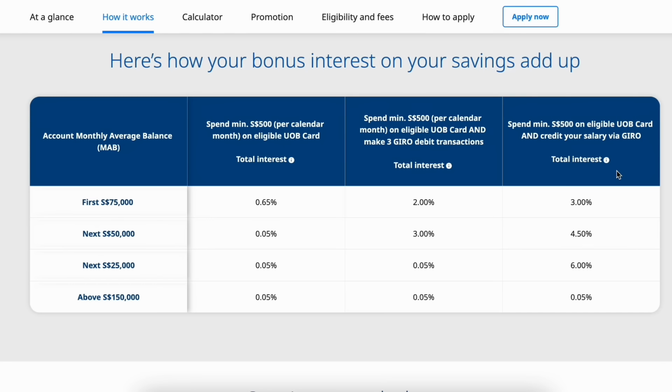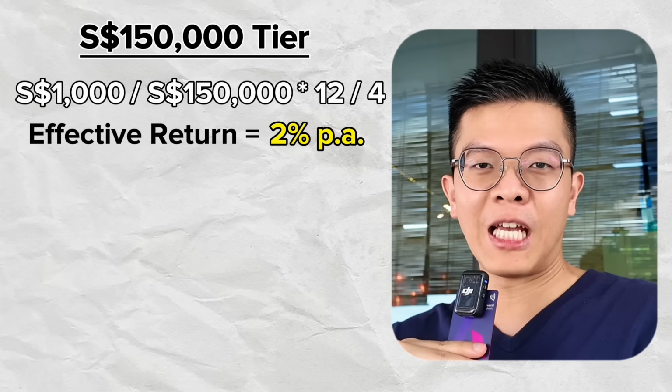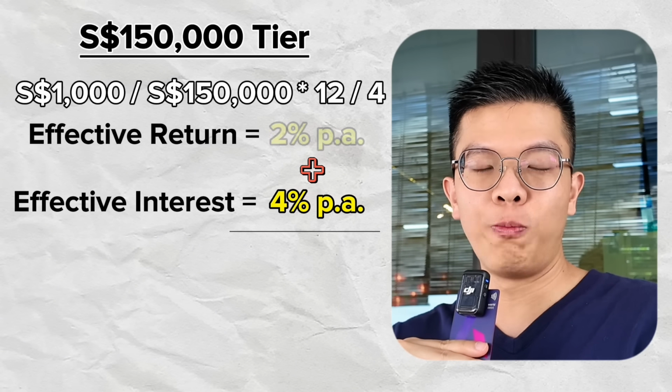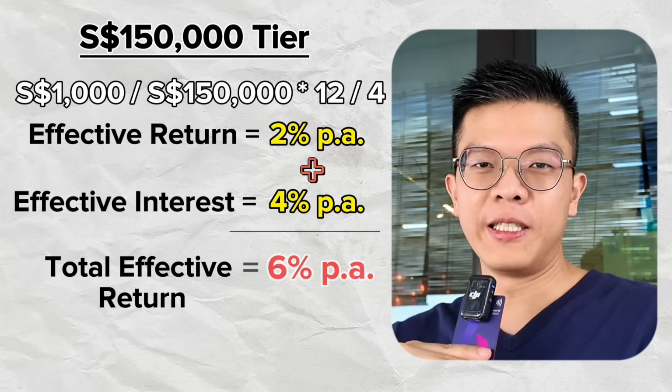And since we are already looking at the $150,000 tier for UOB One, at the top tier, we are looking at a maximum effective interest of 4% per annum. So if you stack both the cashback plus the interest together, that is 2% plus 4%, total of 6% per annum effective return. So I think that's a pretty good strategy, and it's not like you need to invest or anything. It's just you need to meet the spend requirements, salary requirements, and also the year mark requirements.